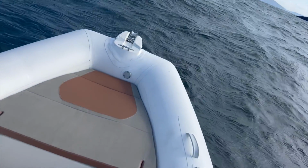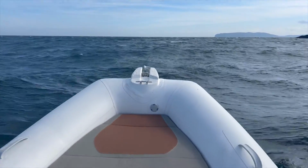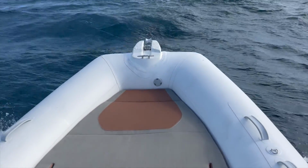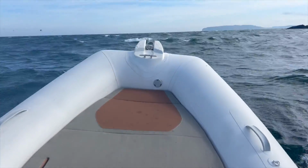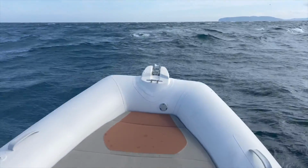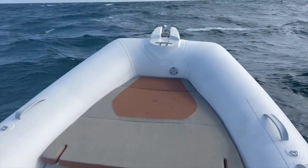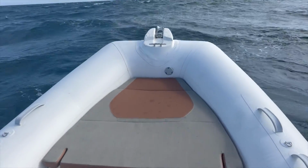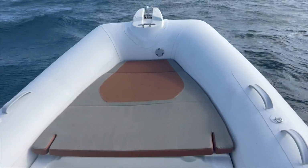A good thing about this medium V hull and the really wide beam on the Zodiac Medline range is when you're in a rough sea like this, it's not a particularly pleasant sea to be out in, but if you are stuck out in it, then a medium V and beamy boat just makes for a much more stable platform, much more buoyancy.